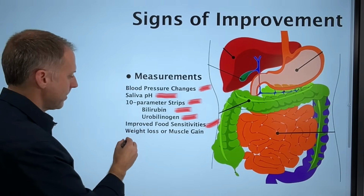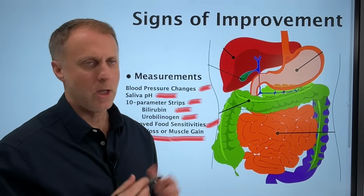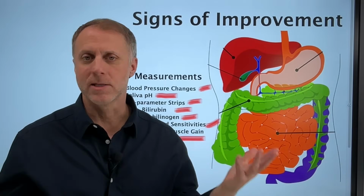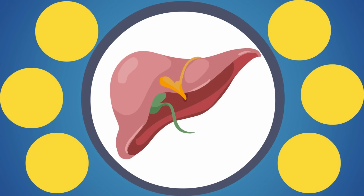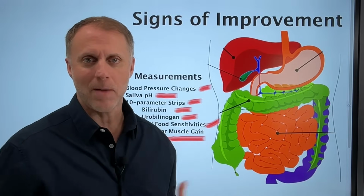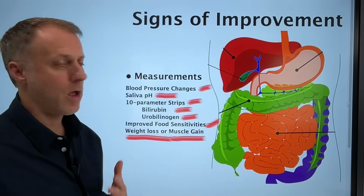Also, if someone's seeing weight loss or muscle gain, those can be signs that you've improved digestion. A lot of times just improving bile flow alone can cause some people to lose weight because now the body can detoxify the way that it's supposed to. It's not taking some of these toxins and shoving them into fat cells and expanding those fat cells, and now my pants don't fit. So when you can get bile flowing correctly, that can cause weight loss for some people.